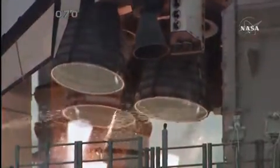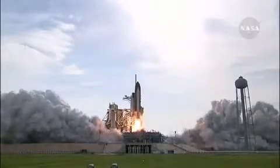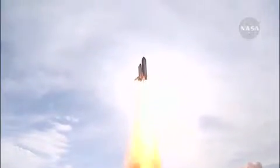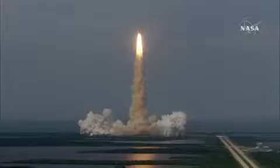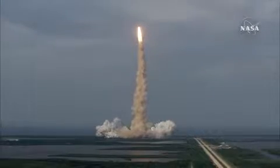4, 3, 2, 1. Booster ignition and liftoff of Endeavour, completing Kibo and fulfilling Japan's hope for an out-of-this-world space laboratory. Houston, Endeavour, roll program. Roger, roll, Endeavour.